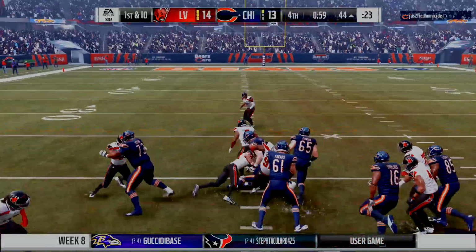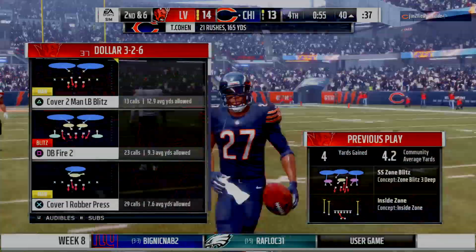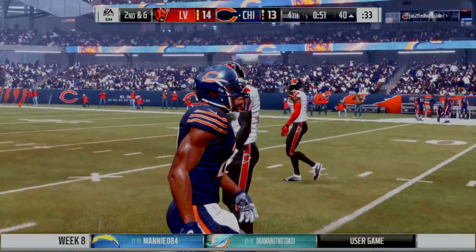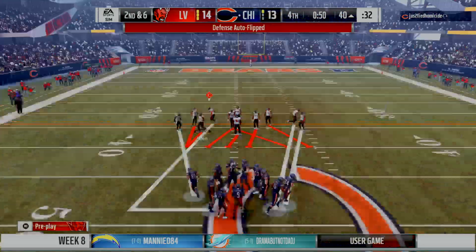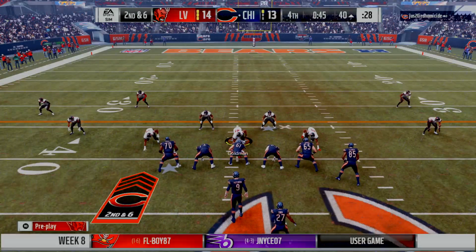They'll run it now out of the gun. And he's able to get this one down to about the 40. It was Anthony Averett who got him down. They're making steady progress, but I see your face. You're worried about that clock. I'm worried about the clock, and at some point, you have to have a splash play in there as well.